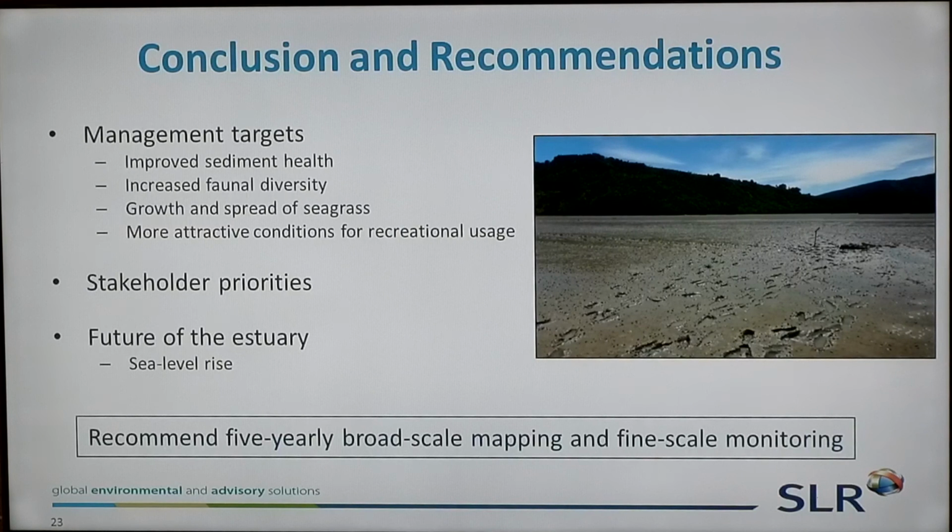And also we need to assess with our management priorities, what's that going to mean into the future? If we are looking at sea level rise, is this estuary going to expand in area once we get further up? And then what's the likely impact of that, both on the estuary itself and on the surrounding environments? So our recommendations is we do continue with 5-yearly broad scale mapping, and if necessary fine scale, but definitely the broad scale is going to tell you at least sort of a canary in the coal mine as to whether things are improving.